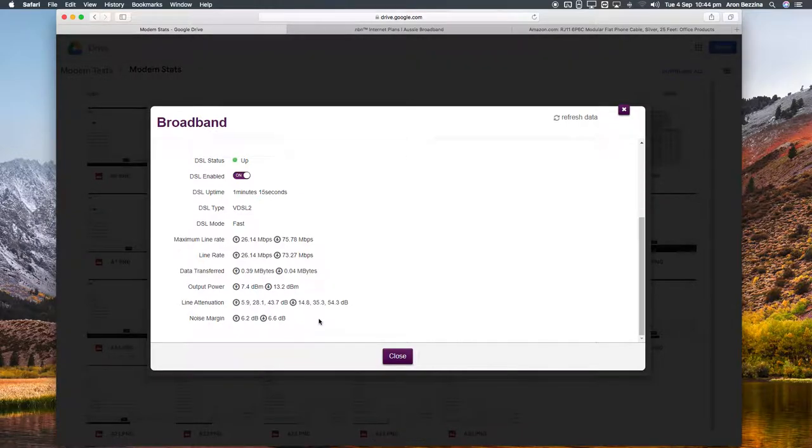Now, to be honest, I don't completely understand what output power, line attenuation, and noise margin mean. My assumption is noise margin is the amount of noise on the line, but I really am not that sure. Line attenuation may be something similar. Again, not all that sure. And output power, yeah, no idea, to be completely honest.